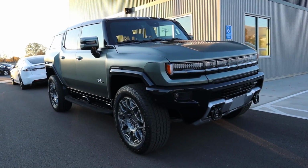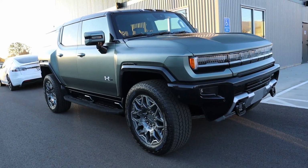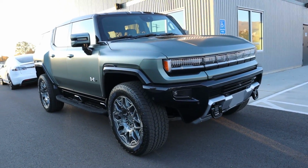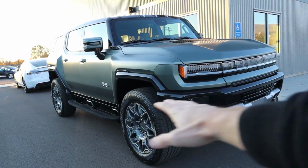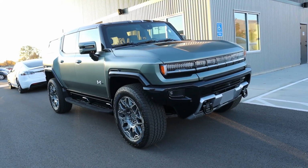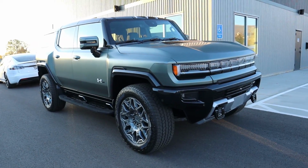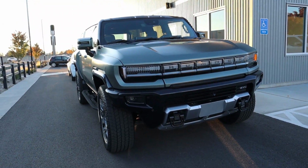Now, every single Hummer, whether it's the SUV or the pickup truck, rides on GM's Ultium platform. And no, that is not the name of an Avengers movie. Ultium is the name that GM calls its platform for electric vehicles. It's that skateboard platform where the batteries are located underneath and the body sits on top. This is the same platform they use on the Cadillac Lyriq, the Silverado EV, and pretty much every single EV coming to market from GM. The Hummer is one of the first vehicles to feature it.